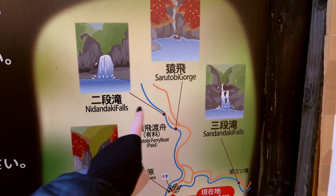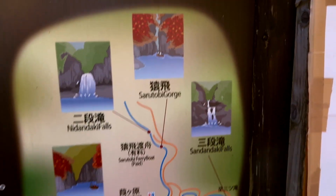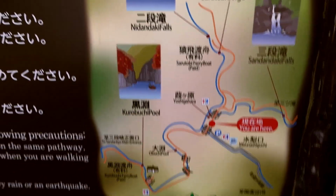And by the way, these pictures make them look bigger than they are. Okay. So are we gonna try to do this one? I mean, if we do have time. I think we have time.